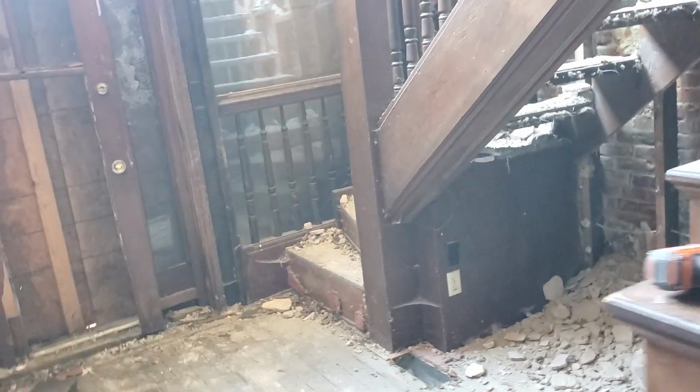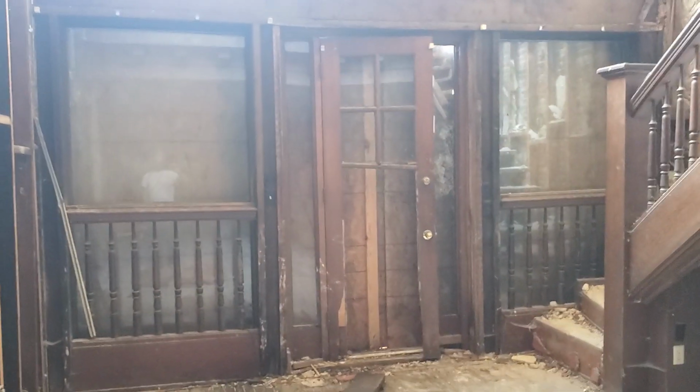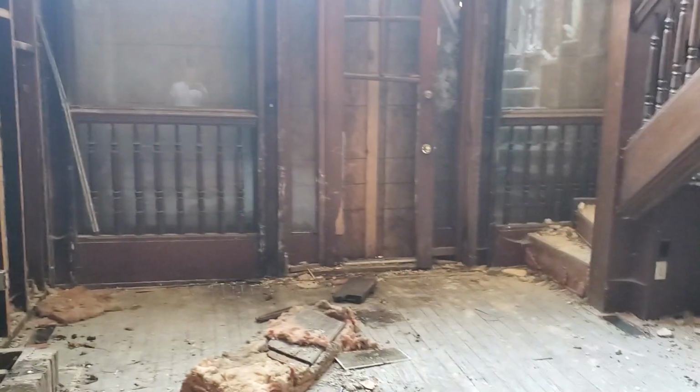And then I'm going to back up with my amazing cinematography skills here and show you, if I don't trip and fall, the two-story wall of windows that we have. The lower portion of it is boarded up for obvious reasons. This house is a complete and total wreck.